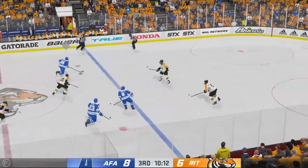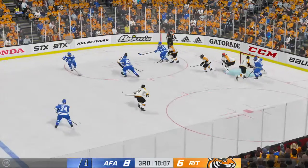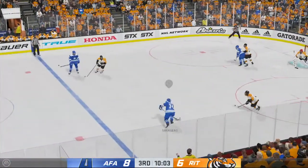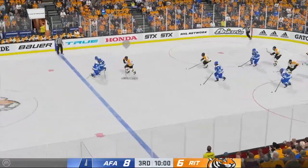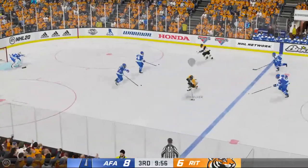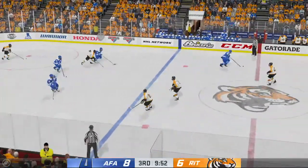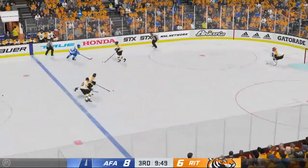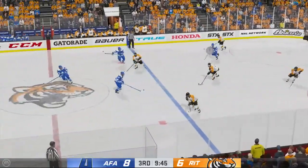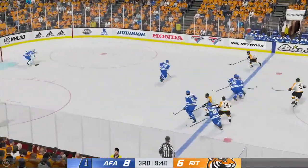Dishes it to Thomas. Along the half wall with the puck. Takes that pass back at the point. Slides that one right across the blue line. Here they come on the attack. Good use of the body on the play. Moved up ahead here in the neutral zone. Pass right on the doorstep, and that one's broken up. Moves it to Hammond. Slides it on over to Calvert.